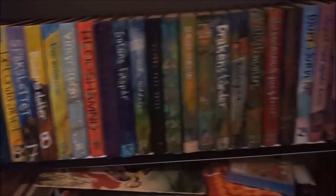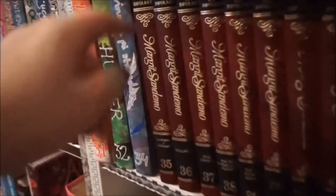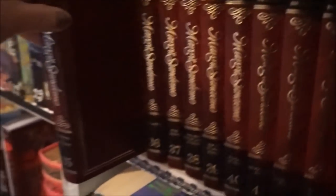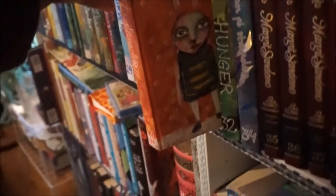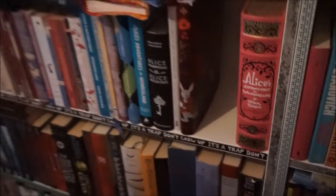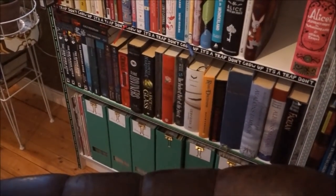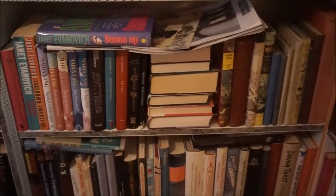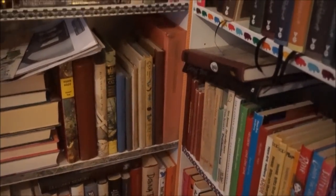And these are the Isfolket, the Ice Folk series. And I don't like how they look like this, so I have painted them. I still have a few to go, but the majority is done. And here are my Alice collection. I have a gap there because they are laying on my kitchen table being decorative. And some more YA. And some detective novels. Some classic novels and children books.